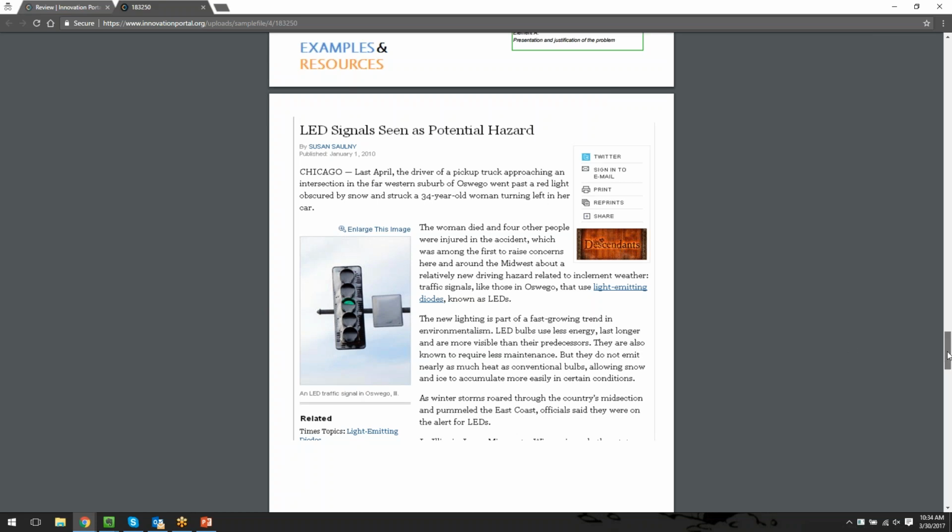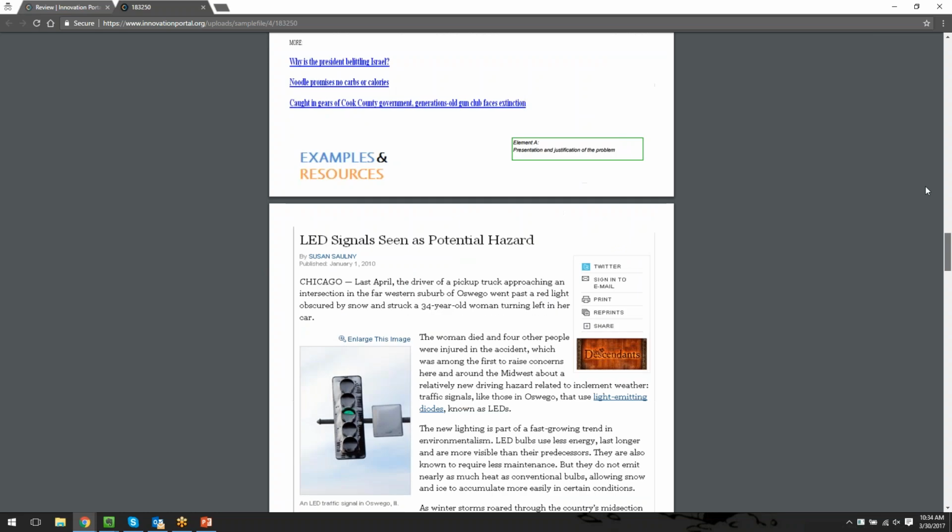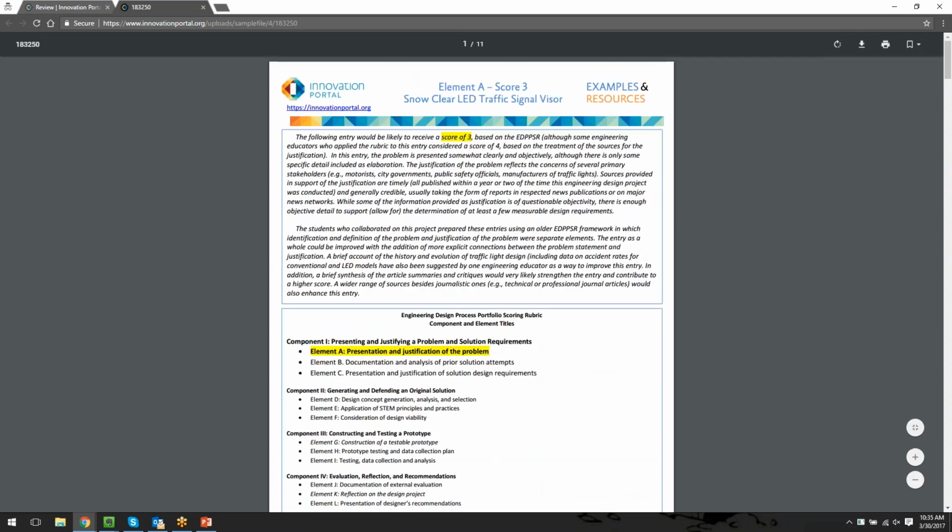Pretty neat project here. There's a wide disparity of different projects that students do, so it could be something that really interests you, or it could be something very specific that you've not run into before. But the whole point of A is to justify why it's a problem worth solving. So if we scroll back up, we have a paragraph or two describing why it received a score of 3.